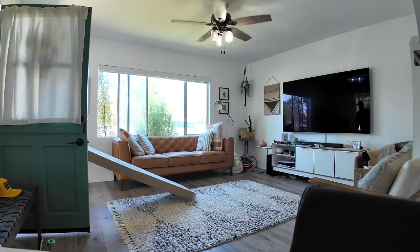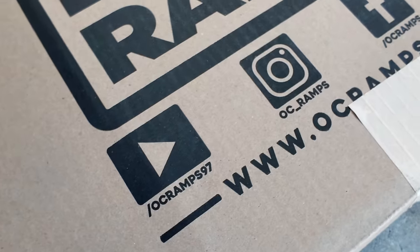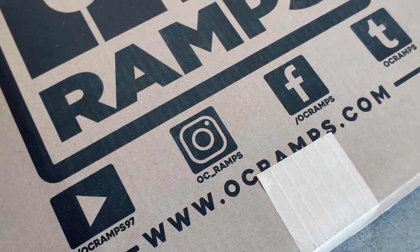Before I go to Ben's tomorrow, let's get this thing built and let's see if it's hard or simple. I have some faith in OC Ramps. They said they got this thing easy. I'm shocked at how small the box is. Let's do it.